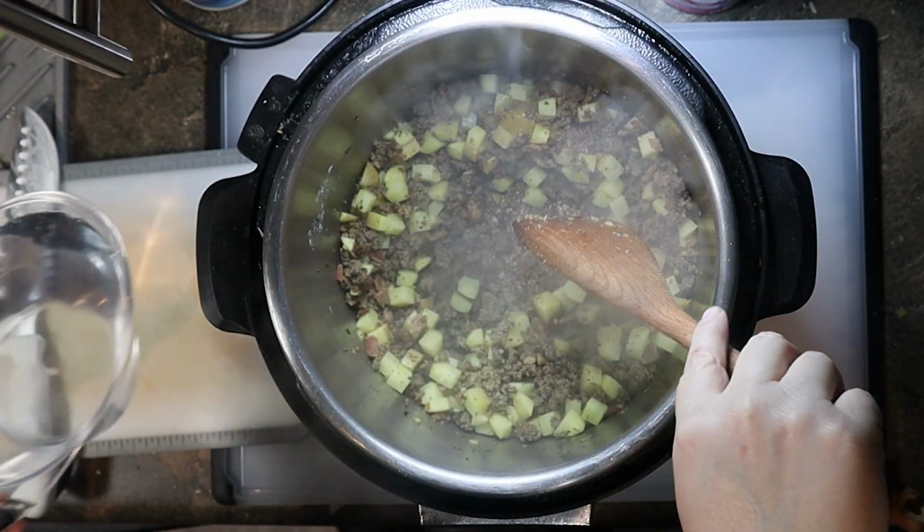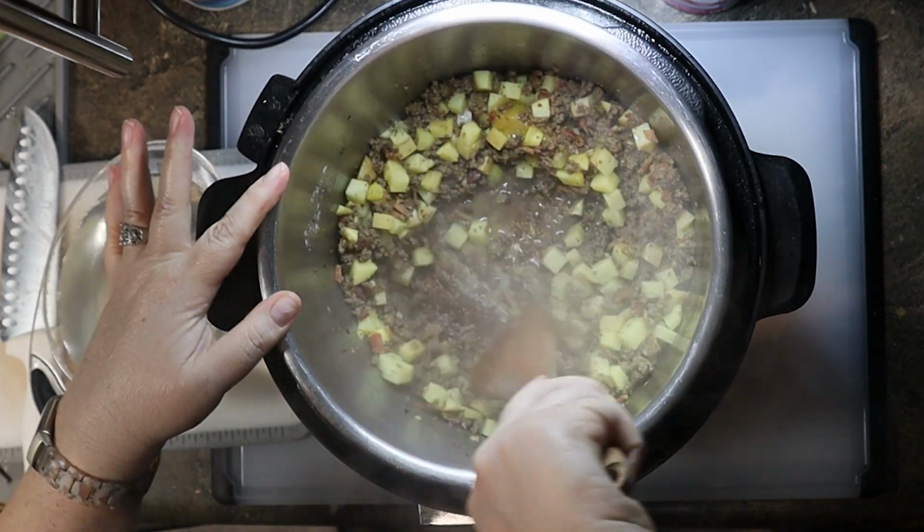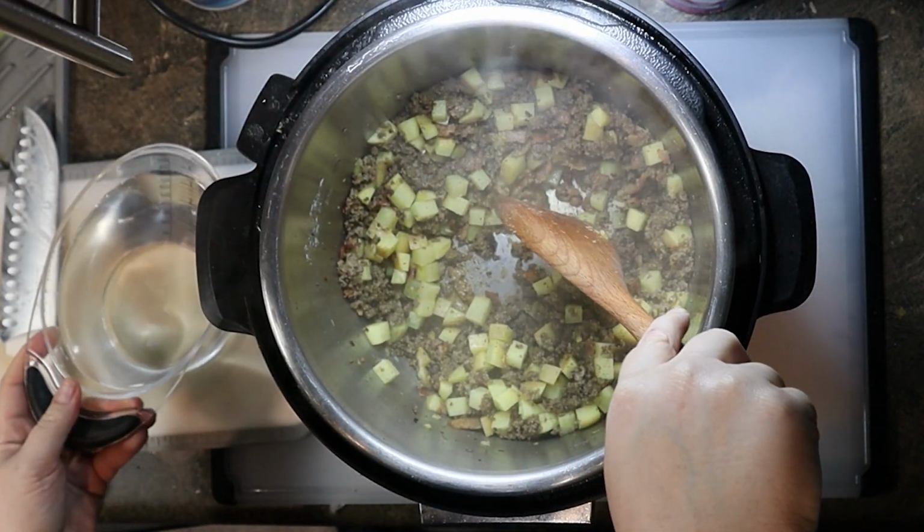So now I'm gonna pour in my water and scrape as I go to get all that goodness off the bottom of the pan.